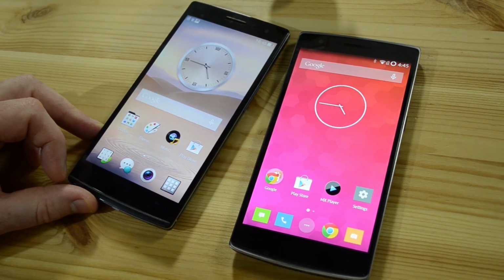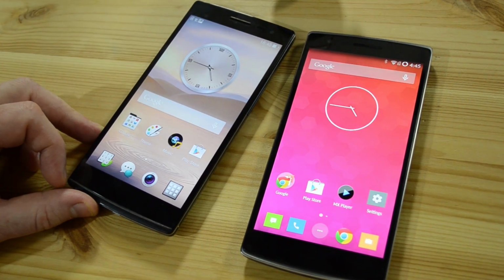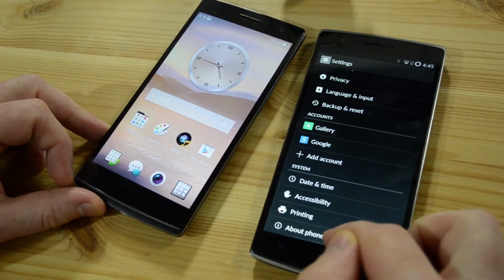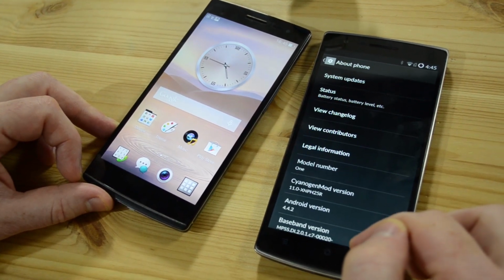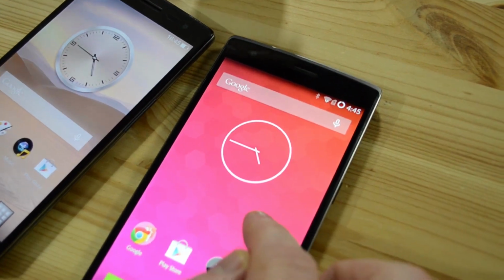Having said that, if we move on to software quickly, as you can see, I think in terms of look and design the OnePlus One definitely is the winner. What we've got here is Cyanogen 11S. We'll just go into settings here. If you've used Cyanogen before, it's a bit similar to a vanilla Android experience, I would say, but with a lot more flair and tons of customization options.